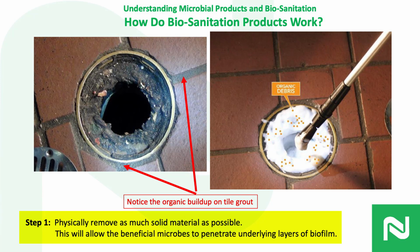If you notice also in these pictures, you'll see a lot of that buildup on the tile and the grout in these same pictures. So when you're doing your biosanitation, just think about it's not just the drain. There are a lot of other places that need this same sort of process.